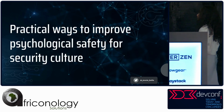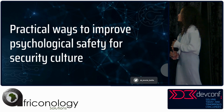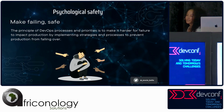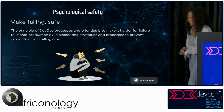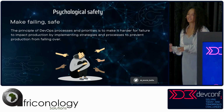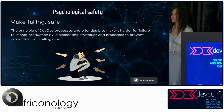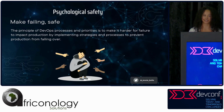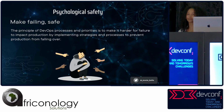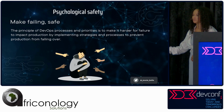And then, so we've got the idea of what psychological safety is and why it's important, but what are some of the things we can do to increase psychological safety? And one of them is making failing safe. So unlike the poor developer who wrote that line of code that crashed the rocket, we want to make sure that we've got as much psychological safety, and we're making it harder for failure to impact production. And in a technical sense, yeah, that means putting systems in place that mean that one dev can't take down production, although that is easier said than done. But it's a really important principle when we're considering DevOps processes. And the focus really is to reduce the blame on the individual and focus instead on the ways that the system can be improved as a consequence.